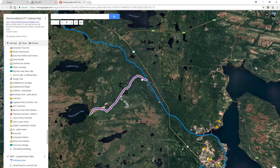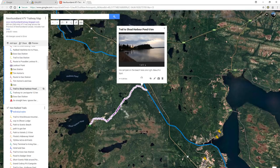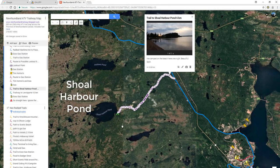We took this off-road trail here, which I have marked in purple, and we ended up at Shoal Harbor Pond for the night. For those of us that went to Shoal Harbor Pond, it was probably another 20 or 25 kilometers from where the guys that stayed at the motel were.